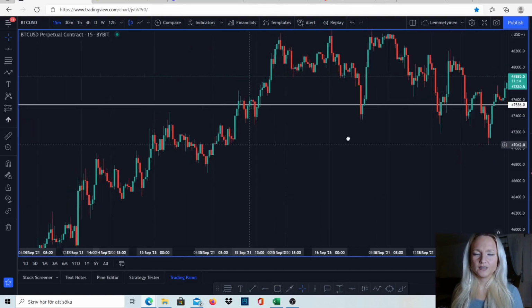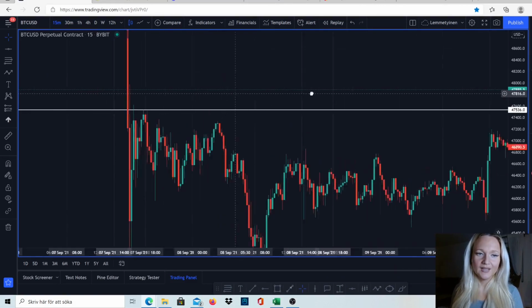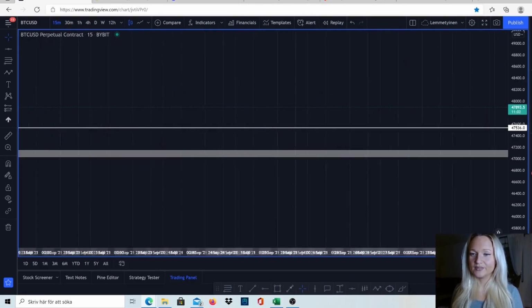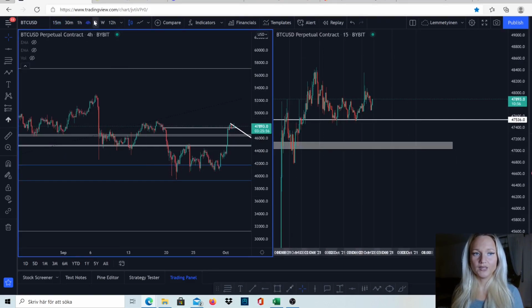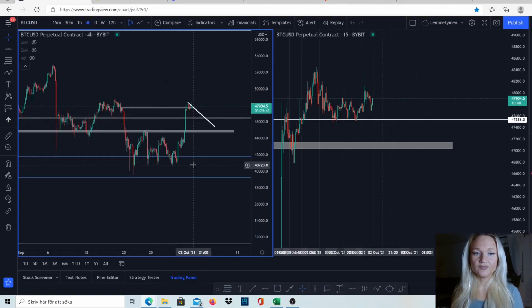Broke out, retest. Come on, guys. Look at this. I mean, look at this. See? It's been here so many times. When we're taking a trade, when the market is going up so much, we need to know why the market is reacting to this. This is very important.